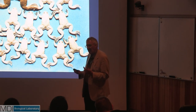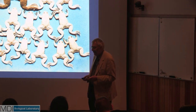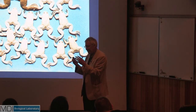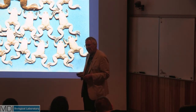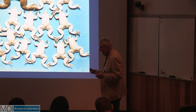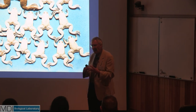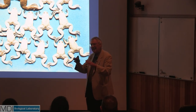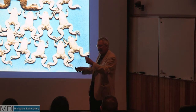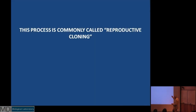Twins are clones. They're just not made by SCNT. That's a splitting of the first two blastomeres of the human egg, and they both go on to form identical human beings. Although twins are physically very much alike and have a lot of other traits that match one another, nevertheless there are slight differences in preferences for this and that. They're not completely identical, for epigenetic reasons. So this process that I just described is commonly called reproductive cloning.